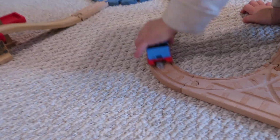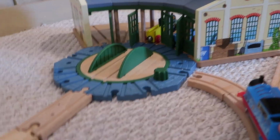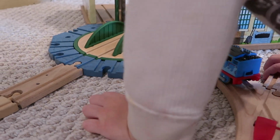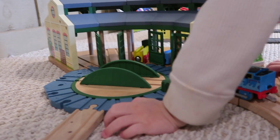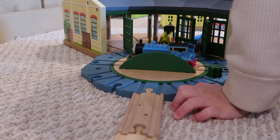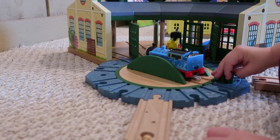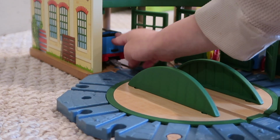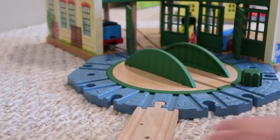Where's Thomas going? I think he wants to go to his shed. Oh, he wants to go to his shed. Oh no, we need a male piece. He did it. Good job. Hey, Thomas. There's one more spot. Oh good, there's a spot. Hey, there's one more spot. Good job, Thomas. Hey, there's one more spot, Mommy.